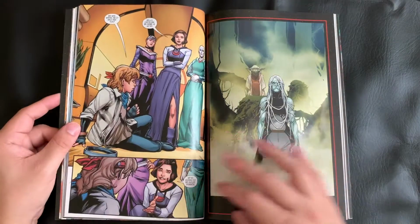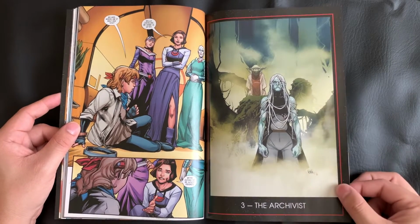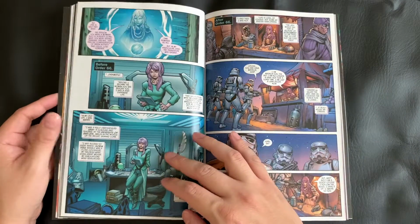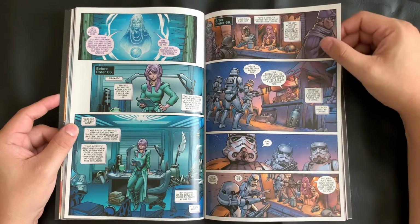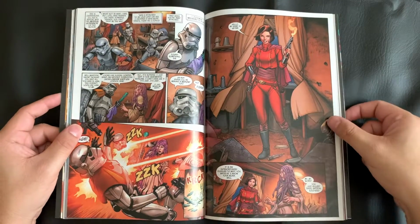And that one reads kind of like a weird, exciting action heist issue. At any rate, a lot of these issues kind of had their own flavor, and again, some were truly standouts. But overall, it just didn't reach the heights of War of the Bounty Hunters for me.